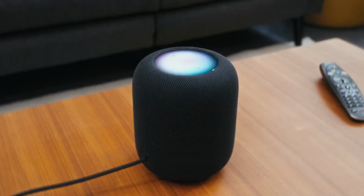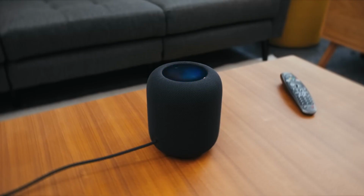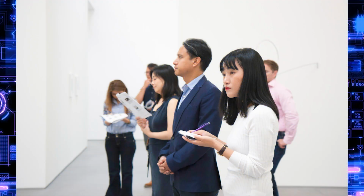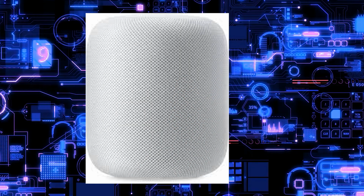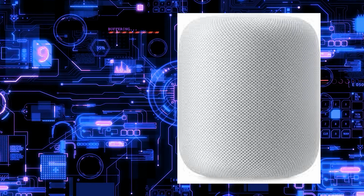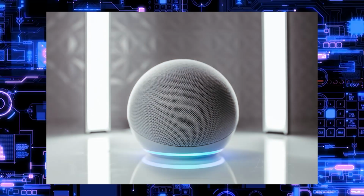And it had its fair share of good moments, such as The Verge describing it as having a richer and fuller sound. Other things were also praised because of how it brought the speaker game to another level. However, it also had its share of criticisms. Some companies reviewed it poorly because of its lack of support for third-party services. Because of this, the first generation HomePod was unable to be as flexible as its main smart speaker competitors such as Alexa or Google Assistant.